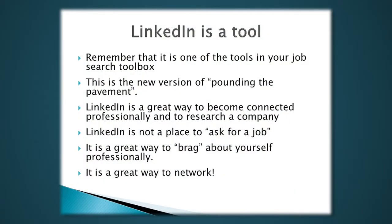Okay, so we're getting down to the end of our presentation here. LinkedIn is a tool. Just remember that. It's not the end-all, be-all, but it's one of the tools in your job search toolbox, okay? It's the new version of pounding the pavement.